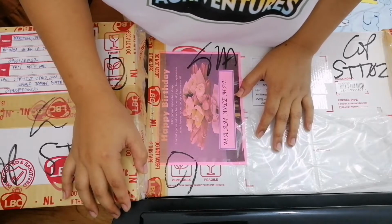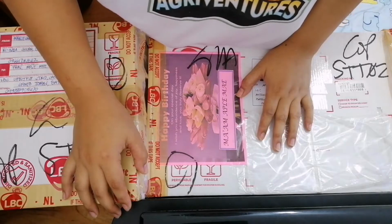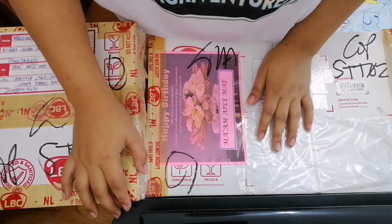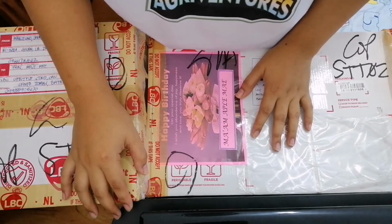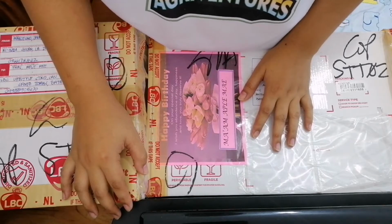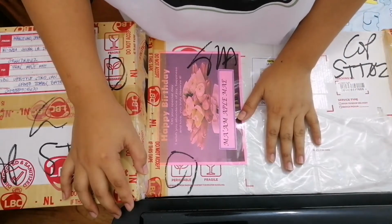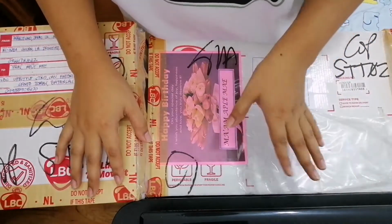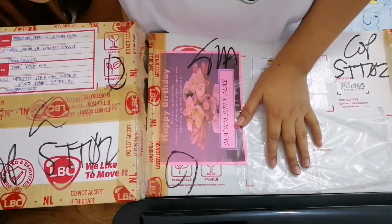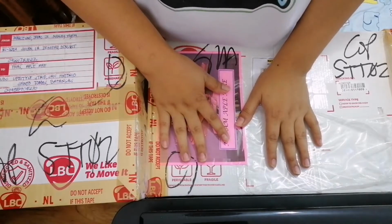So ayun, I bought imported, locally propagated... ano ba yan? Ba't ako nabubulol? So, yun na nga. I bought imported, locally propagated succulents. So, itong mga succulents na to, these are one of the succulents that are included in my list or wish list. So, ayun. I bought them kasi it's my gift for me, for myself.